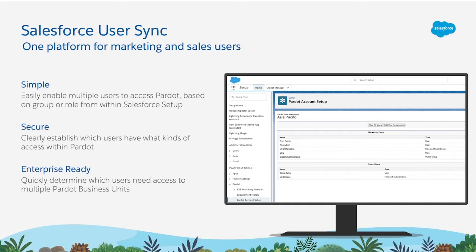User Sync will also simplify and secure your user access in Pardot and Salesforce by letting you easily set which users are marketing users and which are sales users. By delineating exactly which users are which, you'll be able to more easily match marketing data sharing and authorization rules to the actual required access. Lastly, Salesforce User Sync is built from the ground up to simplify Pardot business unit administration. From within Salesforce Setup, you can easily switch between the user management of different business units from one place, whether those users are unique per business unit, or even if the same user needs access to multiple business units.